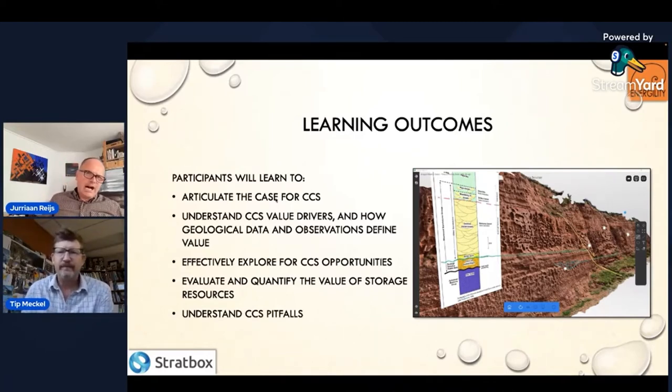So after that, you'll get in a position that you can firmly articulate the case for CCS and why it's important. Also, understand the CCS value drivers, and that's sometimes quite different from the oil industry. A lot of industry people know how to see a valuable gas opportunity from a less valuable gas opportunity. But in the storage resources, it's a lot of similar, but sometimes things are quite different. So we take you through that thinking and what geological data and observations define the value. So we teach you how to effectively explore for these CCS opportunities, and also how to evaluate an opportunity and quantify the value of the storage resources.